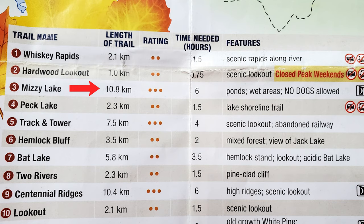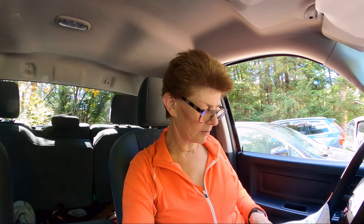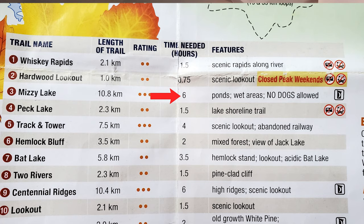Okay, so the numbers are in. We didn't give you an update immediately because we were famished. So we just finished eating our sandwich and we have more lunch snacks to go through. But here's what we found out. Mizzy Lake is 10.8 kilometers and its rating in terms of difficulty is 3 out of 3. So it's difficult. It suggests on this brochure, which we picked up last year at the information booth, it takes 6 hours. Well, you know what? It took us 5 because we started at 8:45 and we finished at 1:45.